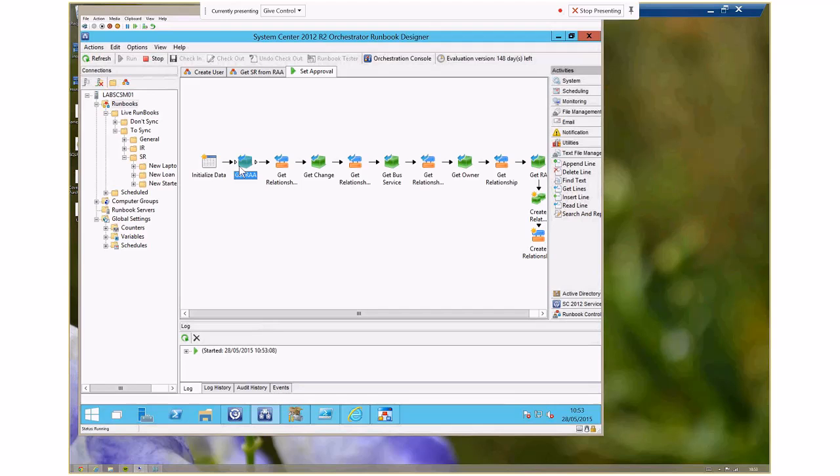Because you'll see this one's just started to run because of that change we just submitted. So what Orchestrator is going to do now is follow these individual steps. And it's actually going to work out which business service we added to the change, who the owner is, and then add them as an approver. So we'll see how that's worked in a second.